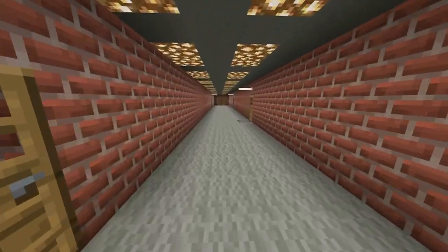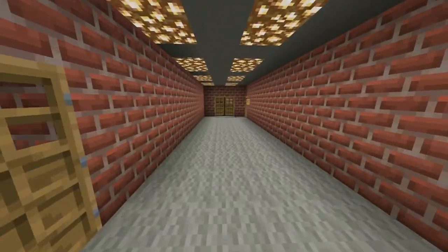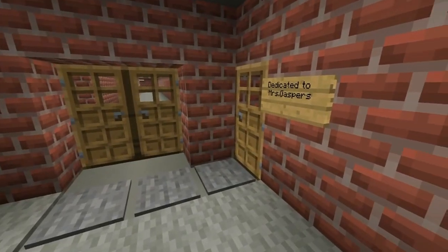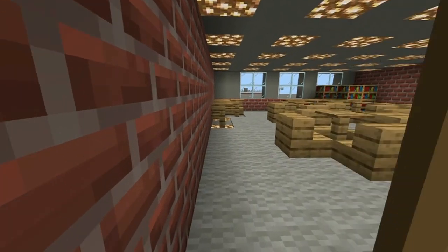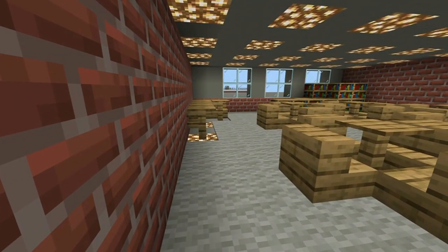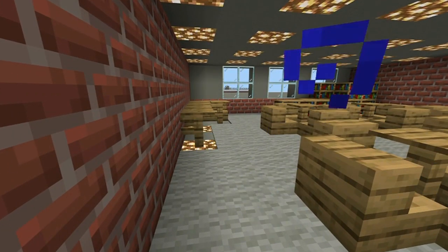And then we come to my second stop. English. Or, it's literally arts or English. But this room right here is dedicated to Miss Gaspers. She is my boss of the Talon. And I have written a few new articles, so be sure to check them out when we come back from break.